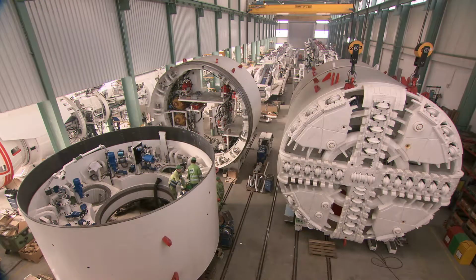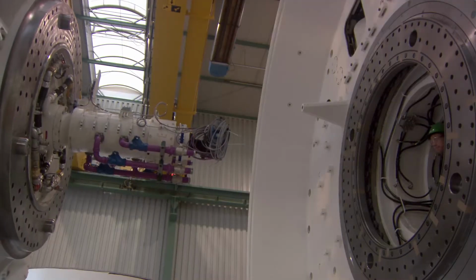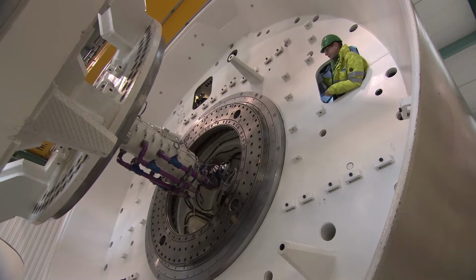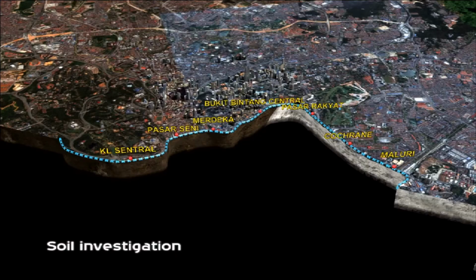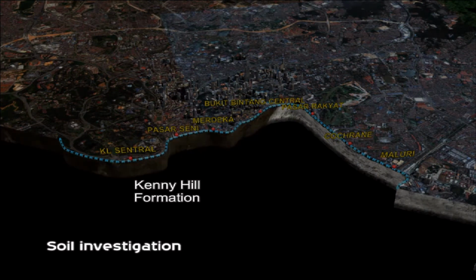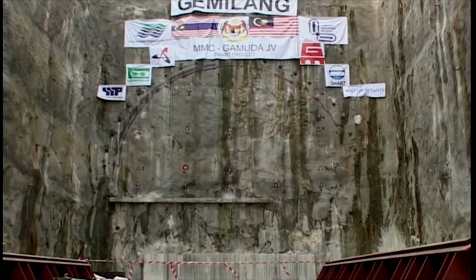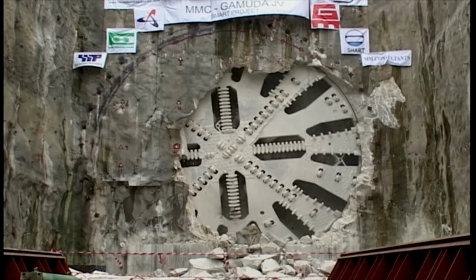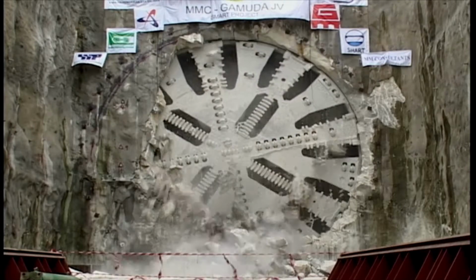In most cities now, for railway, the tunnels are built using TBMs because of safety issues and because of ground conditions. The ground conditions in Kuala Lumpur consist of the Kenny Hill Formation and the Kuala Lumpur Limestone Formation. Because of MMC Gamuda's experience on previous tunnelling on the Smart Tunnel in the same area in Kuala Lumpur, they know the ground conditions pretty well.